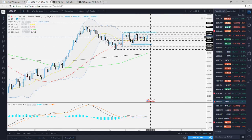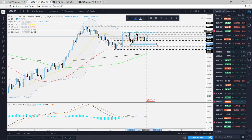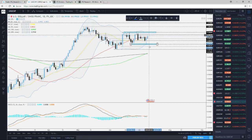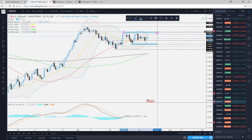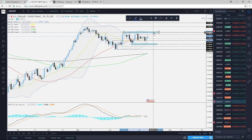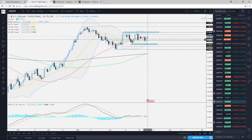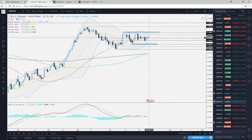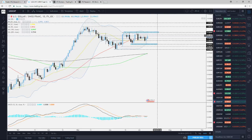Now this is the lower side of the range, so for now we're going to continue monitoring this range. We could maybe see a bit of movement here, up and down, until we make a breakthrough through either the upper side of this range or towards a breakthrough to the downside. So for now, because of the way the candles are shaping up here on the daily chart, it seems that it wants to push higher. It seems that it wants to move towards the 0.99900.